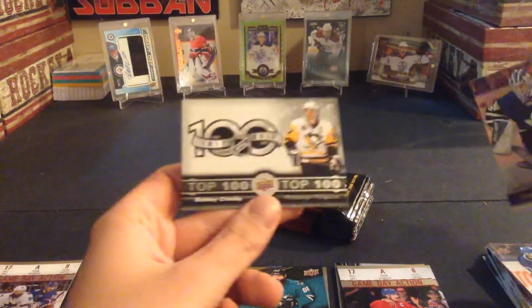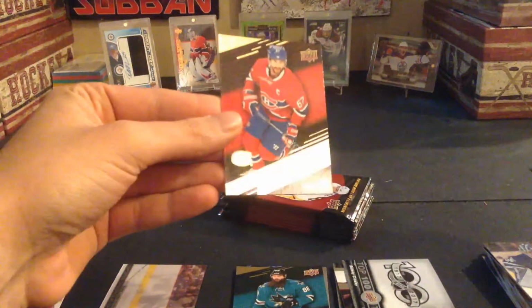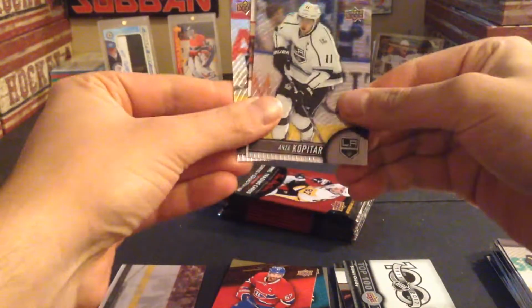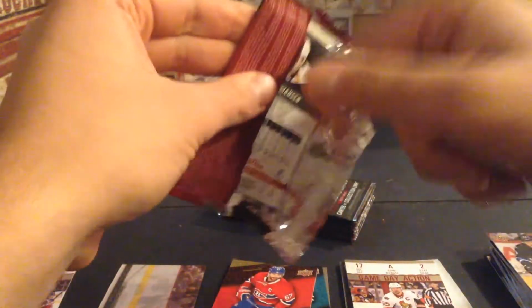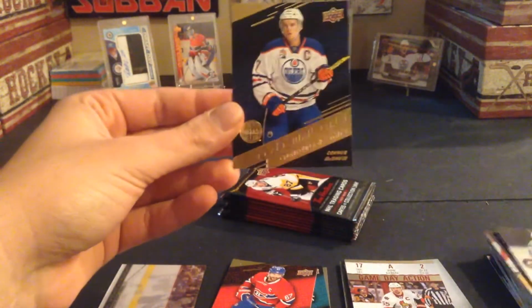Frederick Anderson, Jamie Benn, and a Sidney Crosby top 100. Max Pacioretty, Jaden Schwartz, and Max Pacioretty Stat Makers. Still none of those clear cards. I want to see what they look like in person. Patrick Laine, Anze Kopitar, and an Erik Karlsson game day action. Charlie Coyle, Ryan Johansson, and a Connor McDavid stat makers.